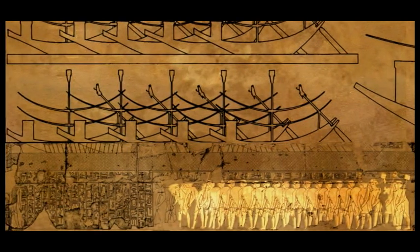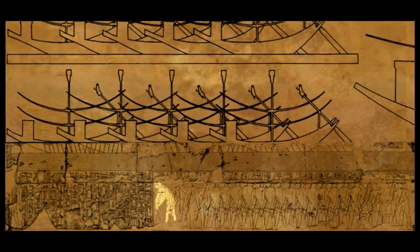Royal chariots, standard-bearers, and soldiers are leading the procession, and people are gathered on the shores to catch sight of the barges. A man wearing a military kilt chants a hymn of praise to Amun-Ra.